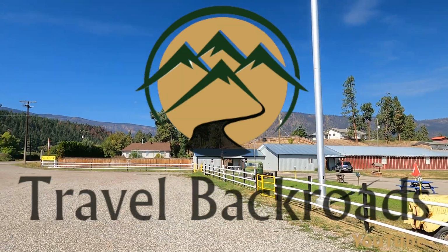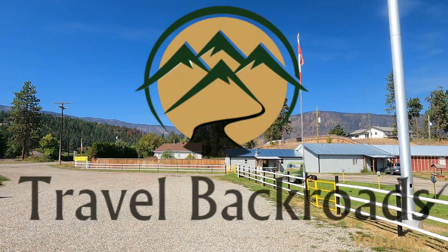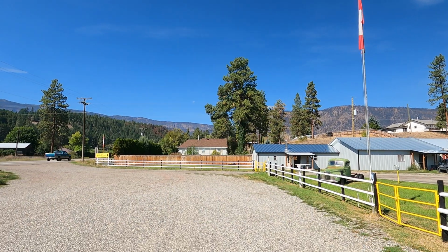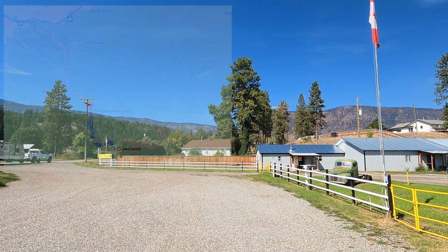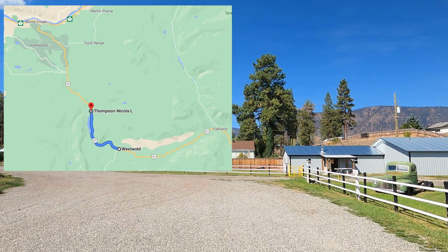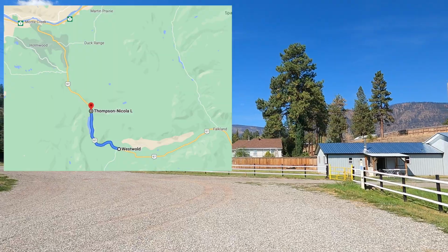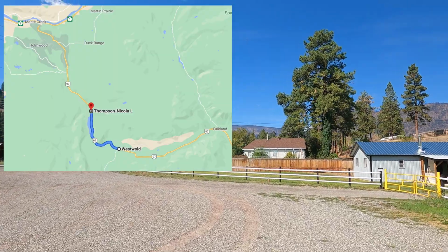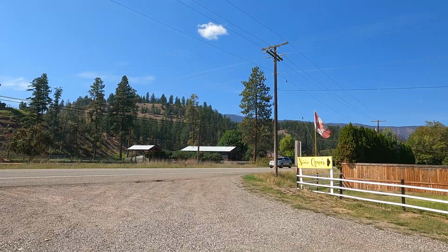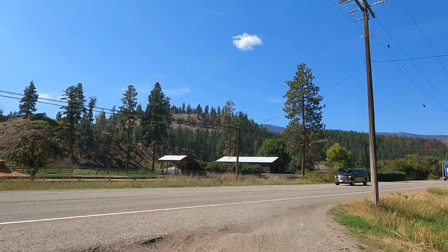So we're in Westwold, British Columbia, and we're going to be heading towards Monte Lake. Now, this is a kind of a follow-up to one that I'd done about a month ago, and this area here has been affected by a forest fire that's actually still burning, but it's burning further to the north, and that's the White Rock Lake forest fire.